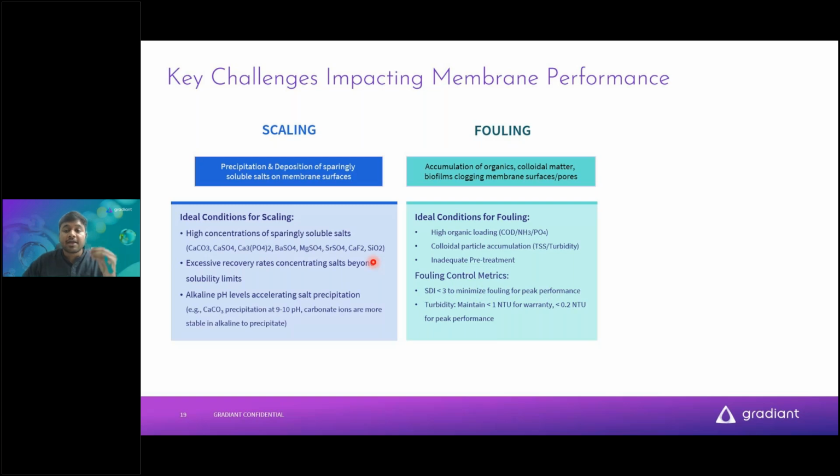The ideal condition for fouling to occur is when the pre-treatment is not done properly to remove the organics upfront. If the organic loading is high because of high COD, which is chemical oxygen demand, high ammonia, or high phosphate, there is a natural tendency for fouling to occur. If the TSS and turbidity are not removed upfront with the pre-treatment, then those will accumulate within the membrane, and it's very difficult to clean them. So the key reason is inadequate pre-treatment.